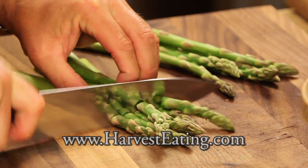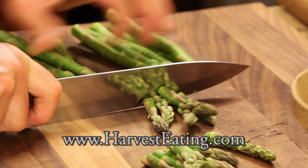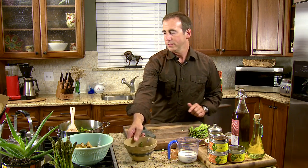All right, while that's cooking, we want to pay attention to this bunch of asparagus. And what we want to do is harvest the tips here. So just cut off about the top, maybe 1.5 inches. And then these are going to go right into this bowl right here. So there's our spears. Those are going to go into the soup a little later on. We'll save these stalks.